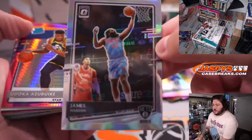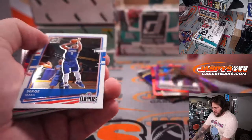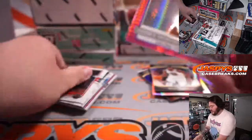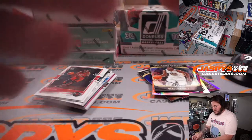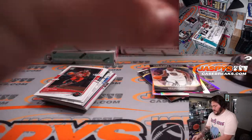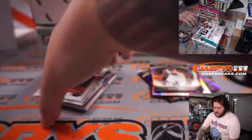Silver of James Harden. Azubuike for the Jazz pink. Winner stays Kevin Durant. Nice one, pink. James Wiseman. That's going to the Warriors. That's going to Kennard. Another nice parallel of the third overall pick in the 2020 draft. And when he comes back healthy next year, the Warriors are going to be even that much better.